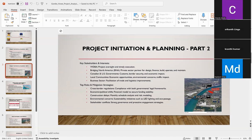Business sectors. The bridge enhances cross-border trade, benefiting industries reliant on efficient supply chains and transportation networks. Local communities. The communities in Windsor, Ontario, and Detroit, Michigan experience direct economic and social impacts from the bridge project. There are also risks and mitigation strategies.